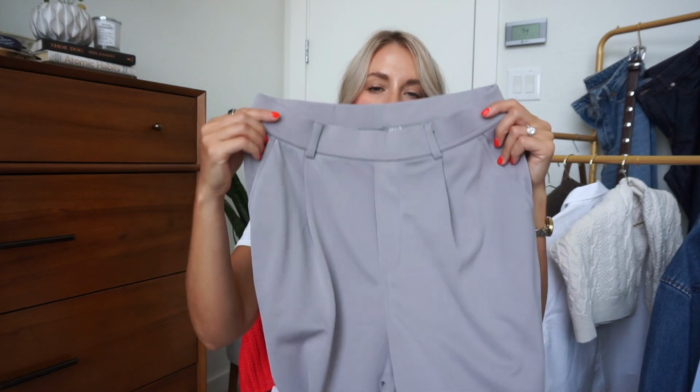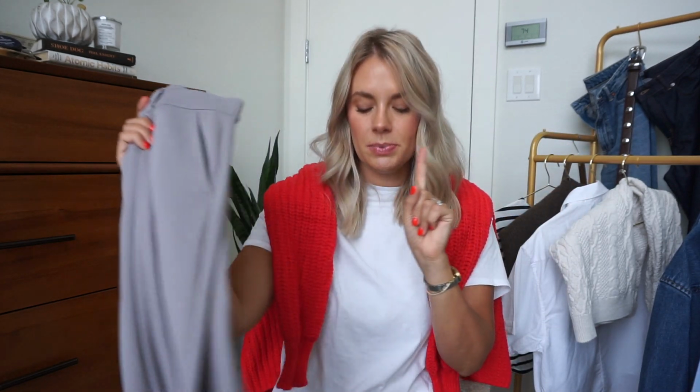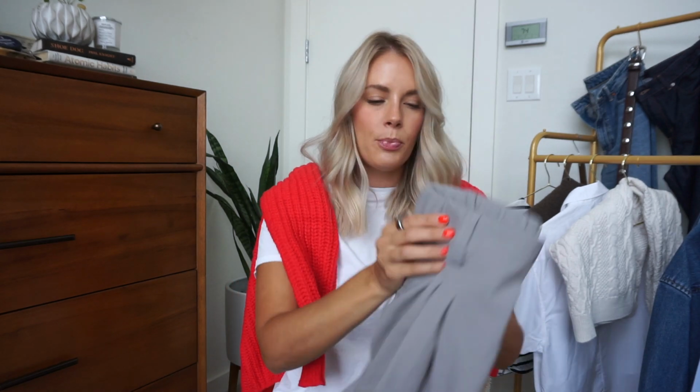If you're over wearing black or navy or just dark colors, it's nice to have a light gray, and this goes with everything. It's very neutral. So love this style. Again, I think I could have sized up to a medium in this one specifically for more of a wide leg, fits at the waist and kind of goes out at the hips.